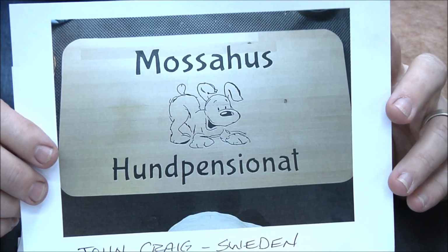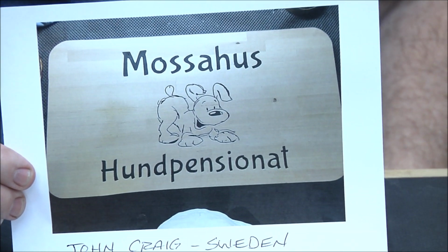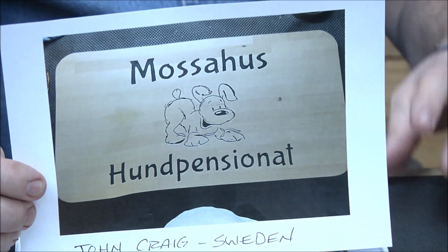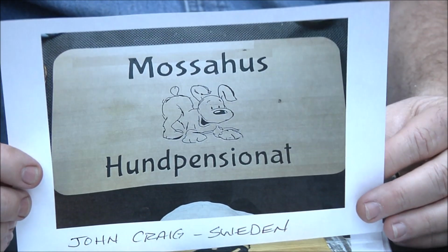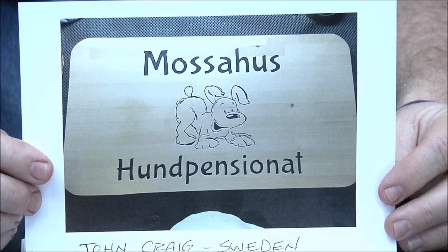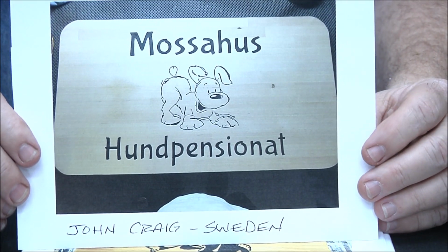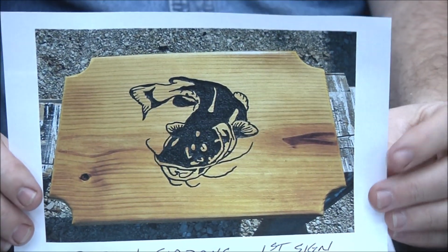John Craig from Sweden. That's a cute puppy. I don't know what this means in Swedish, but I'm guessing it's something cute. I didn't have the translation on here. I should have figured out the translation. But great job, John. Beautiful work. Cute. Probably out of spruce. I think they have a lot of spruce over there in the Scandinavian countries. Great job, John.